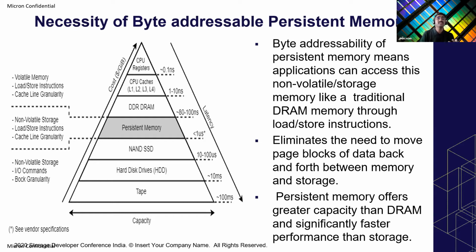And we cannot scale the DDR for capacity reasons because we have limited DIMMs, and the DDRs cannot be scaled as such for a huge capacity, and DDR is costly. So in a pyramid model, the DDR is fitting with cache line granularity, load store access, and it is volatile. For persistence reasons and for huge capacity, we are using SSDs today, for non-volatile storage and huge storage capacity.